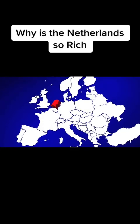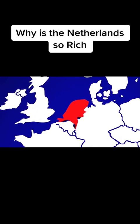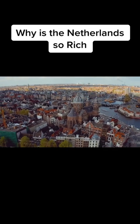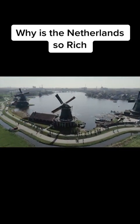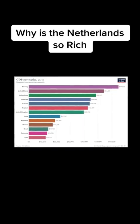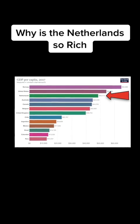This small country in Northern Europe is home to just over 17 million people. A good part of the territory is below sea level, which is why it is famous for its engineering works to face the challenges of constant flooding. It is also famous for being one of the most stable and wealthy countries in the world. By 2017, according to the World Bank, it had a GDP per capita of $48,000, higher than countries like Australia, Canada, or the United Kingdom.